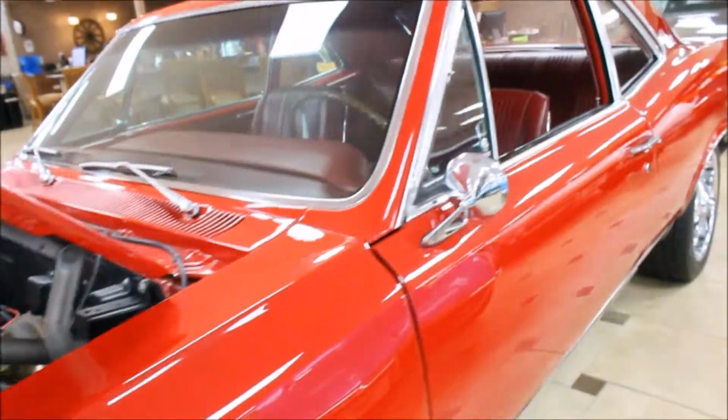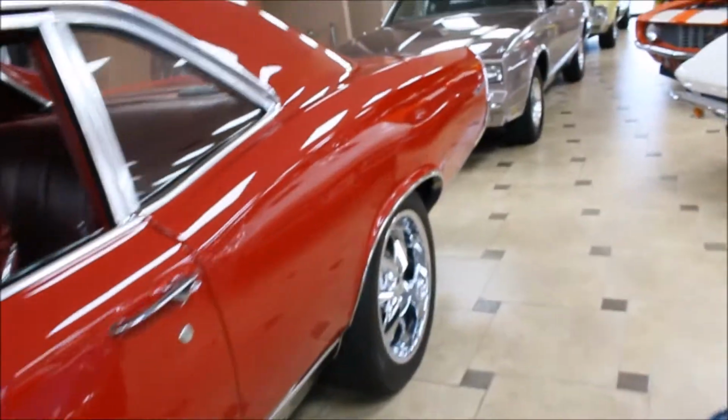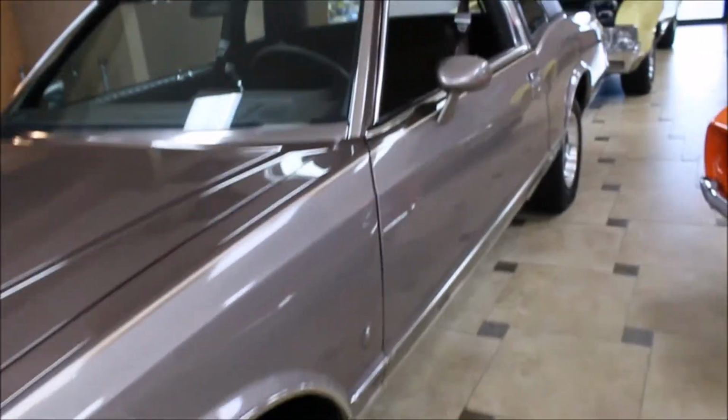They've got everything here. And this thing's got Chip Foose wheels on it. They look pretty good on it. Falling back here, a Monte Carlo. My neighbor has one of these. He drag races it.